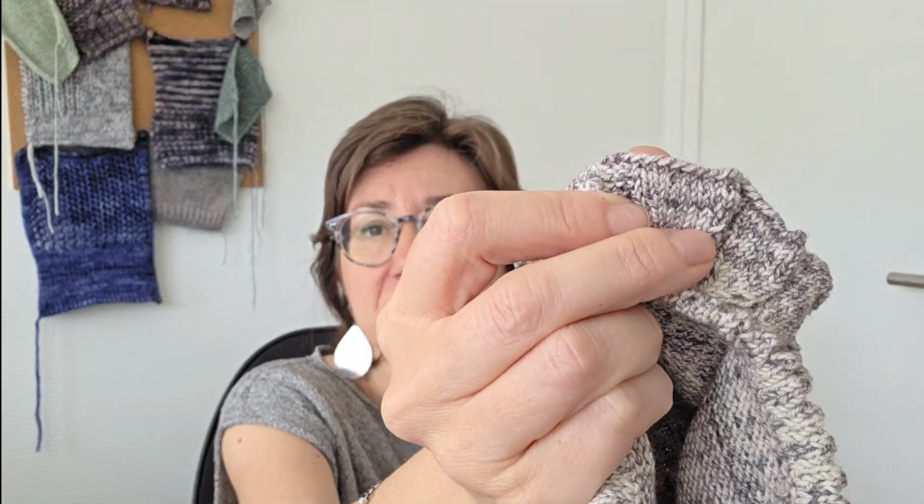All right, modifications I made. I should have made more, like I said, for the shaping. But one thing that I did is a purled cast on for the ruffle. So you cast on the ruffle and then you join it. I don't like the long tail cast on. That's one of my pet peeves. I just don't like it. And I quite like the look of the knitted cast on, or purled cast on in this case.